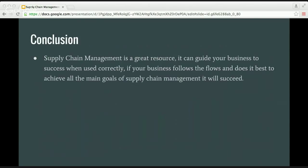Supply chain management is a great resource. It can guide your business to success when used correctly. If your business follows the flow and does its best to achieve the main goals of supply chain management, it will be successful.